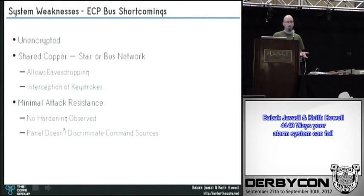Which is dumb, because the system knows which keypad those commands are coming from. They just chose not to discriminate. This not only causes a security problem, but also causes potentially major usability issues in large systems.